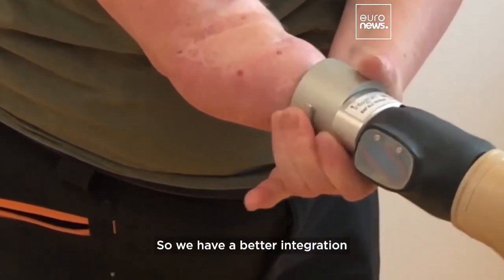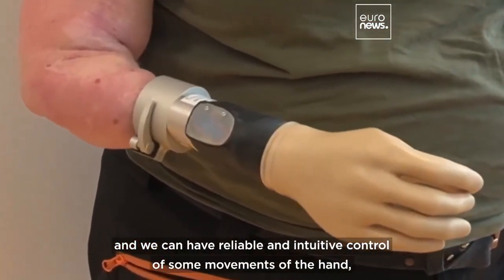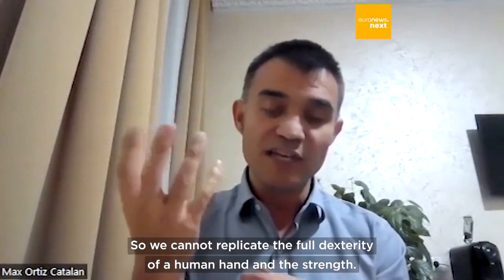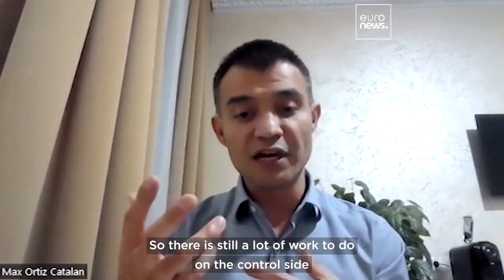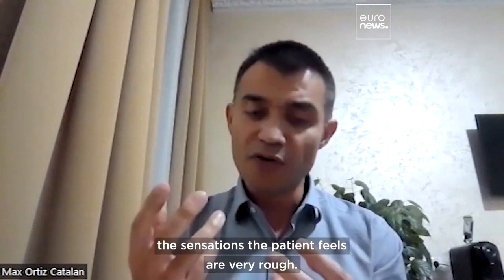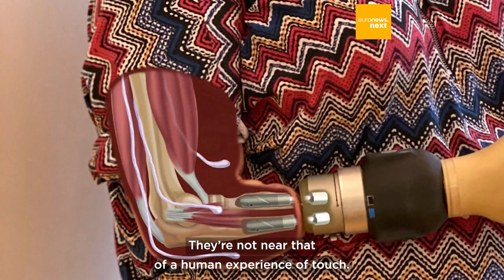So we have a better integration, and we can have reliable and intuitive control of some movements of the hand, but not all of them. So we cannot replicate the full dexterity of a human hand and the strength. So there is still a lot of work to do on the control side, and also on the sensations. The sensations the patient feels are very rough. They're not near that of a human experience of touch.